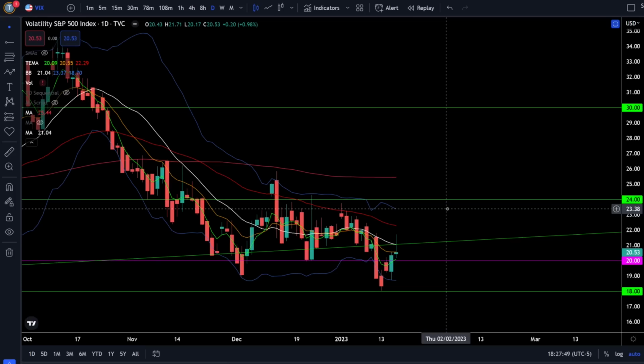On the VIX, we were up 0.98% today as the VIX closed back over 20 for the second day in a row.